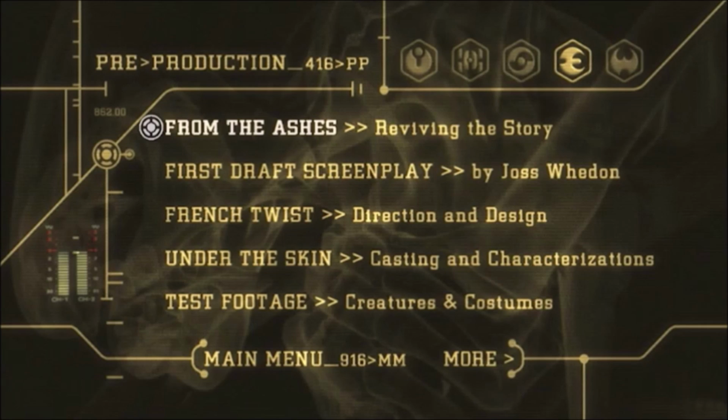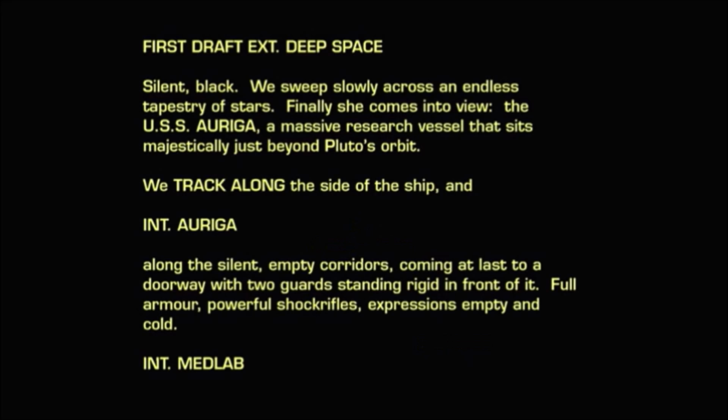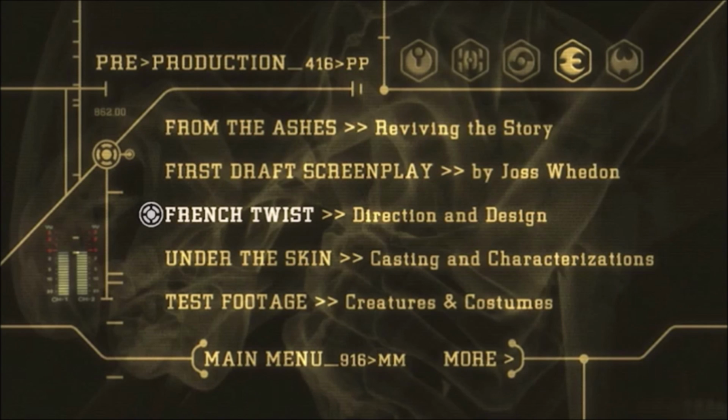In the lineup of supplemental navigation, we begin with From the Ashes, featurette. There's the first draft screenplay by Joss Whedon. This has a number of differences from what actually ended up in the film, and is pretty interesting. There's the French Twist and Under the Skin, featurettes.